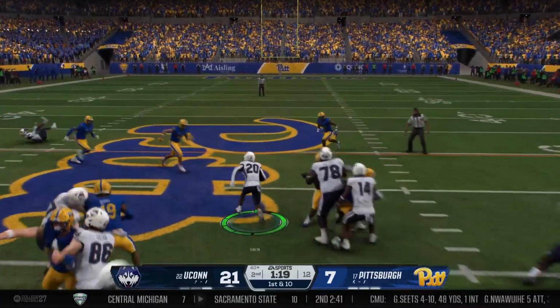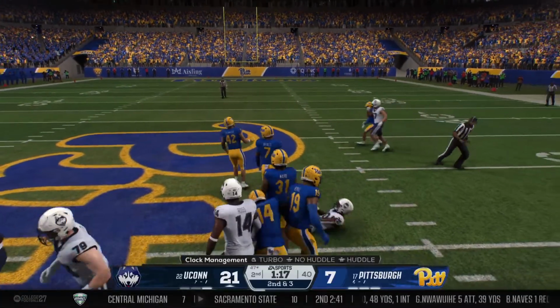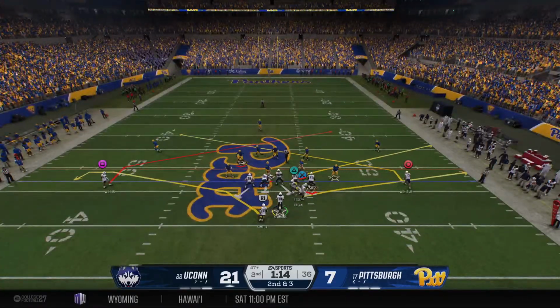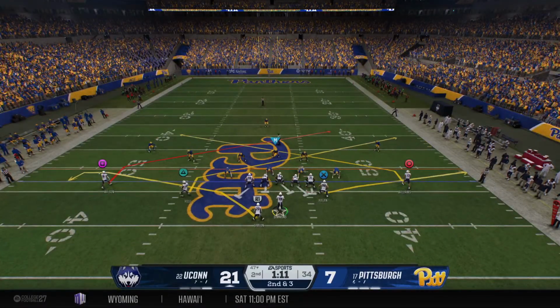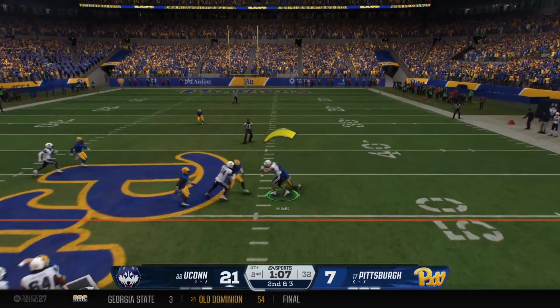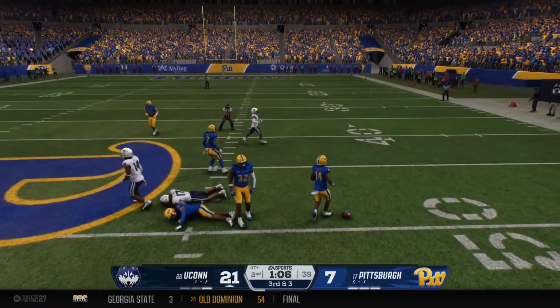From the gun, the running back has it. Creating some space, getting just enough good blocking, and they've got it up to the 47-yard line. UConn quick to the line. I like this idea by the offense going hurry up here. You just had a very nice run. Let's get back up to the line of scrimmage and go fast.